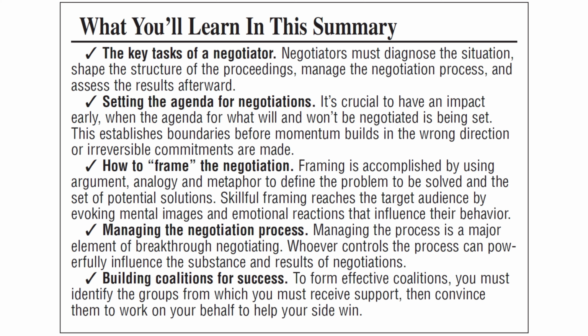Framing and reframing. Framing is using argument, analogy and metaphor to define the problem to be solved and the set of potential solutions. Skillful framing reaches the target audience by evoking mental images and emotional reactions that influence their behavior. Efforts to frame or reframe often involve coordinated actions at the negotiating table by means of argument and away from the table through use of the media.